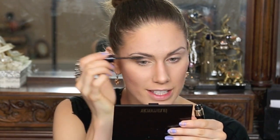This is called Brow Shaper Clear from Chanel. Honestly, there's a Maybelline mascara that is in clear. It's like $4. It is the best. It's a clear mascara that's used to hold your lashes into place, but it also holds your brows into shape, and it's absolutely the best as far as drugstore is concerned.